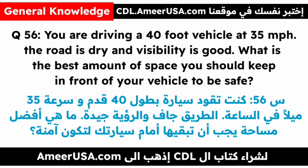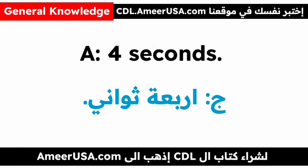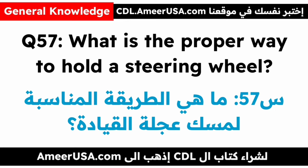Question number 56. You are driving a 40-foot vehicle at 35 miles per hour. The road is dry and visibility is good. What is the best amount of space that you should keep in front of your vehicle to be safe? The answer, 4 seconds. Question number 57.